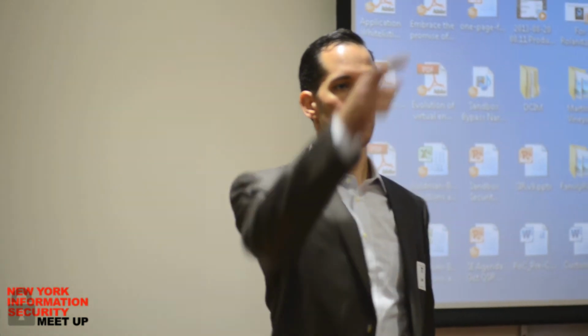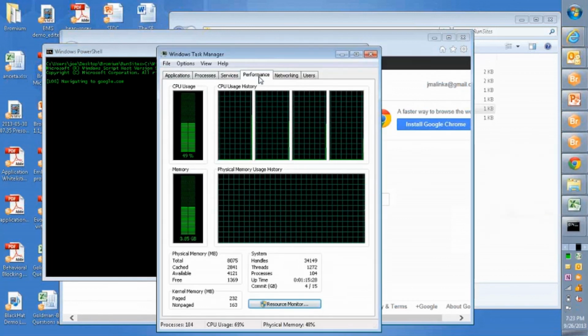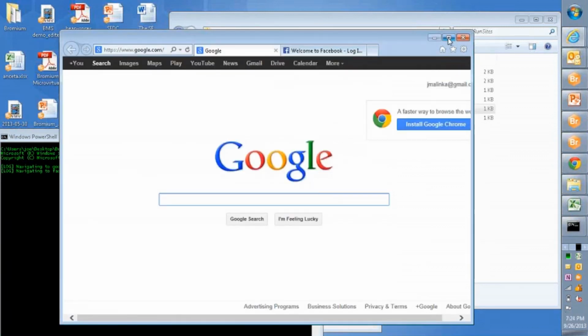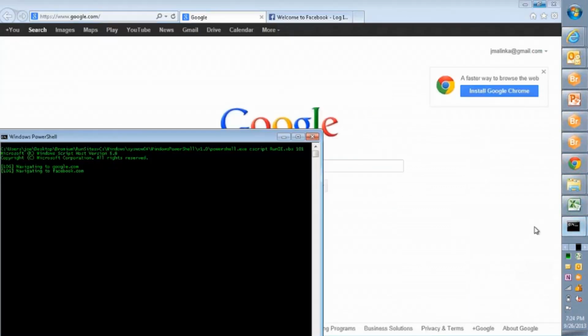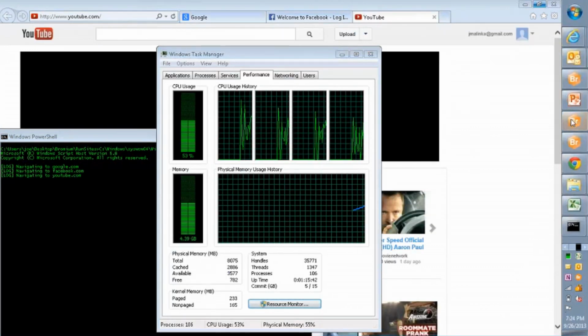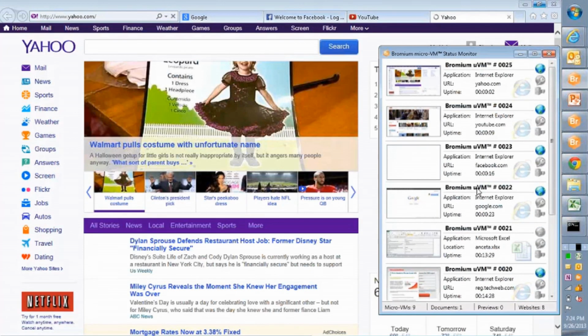Okay. Another question back there? What type of resource impact does this have if you're firing up all these VMs? Excellent question. So we're going to go ahead and launch a bunch of micro-VMs. And you can see here, if I launch 100 micro-VMs, there's the PowerShell script. Let's launch Task Manager. You can watch the performance here. And let's also show you the status monitor so you can watch the number of micro-VMs grow.